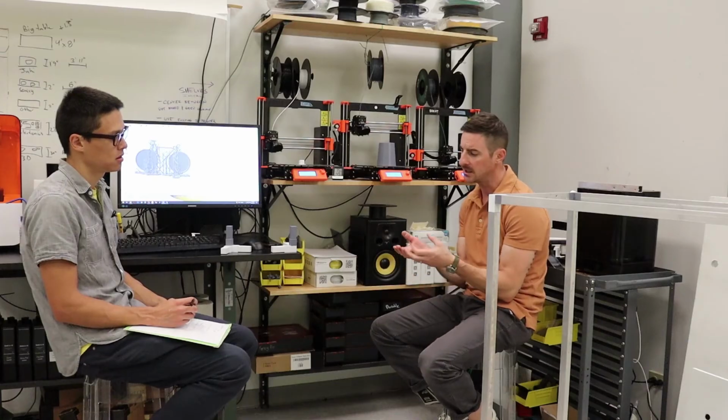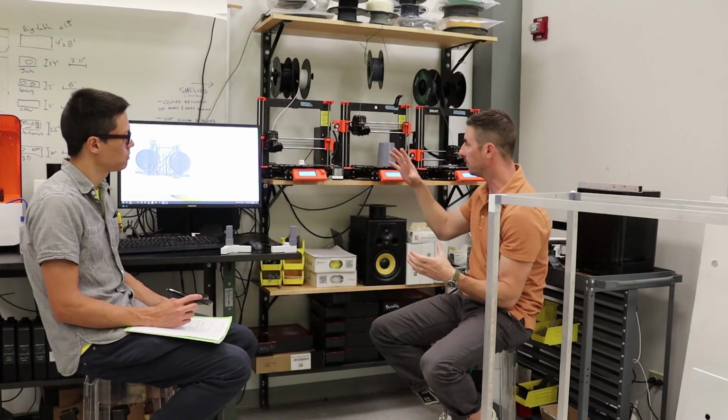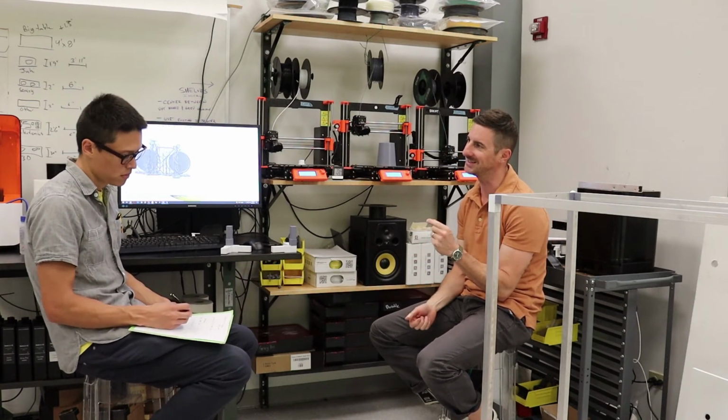Like we were making a clip that you'd run a strap through, and we were able to 3D print all the plastic parts of it, but when it came to actually holding the strap in place, plastic wouldn't do the job. So we made the one component that needed to be durable out of aluminum.